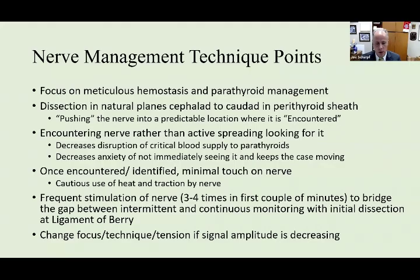I've gotten into a pattern, once I find it at the ligament of Berry, to frequently stimulate it about 3 to 4 times in the first couple of minutes, because I'm trying to bridge the gap between continuous nerve monitoring and intermittent nerve monitoring. So if I'm seeing an amplitude going down, I'm going to change my focus, technique, tension. And so you really want to hold on to signal, because if you don't, you're going to be not loving the case as much. And it really decreases the permutations of what you can really do in that particular case once you lose signal. And so it does give you a lot of information.